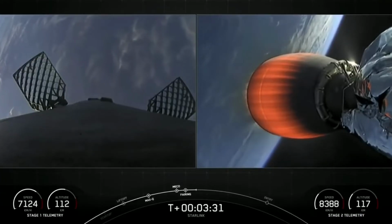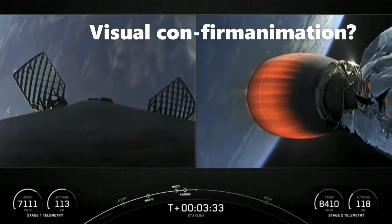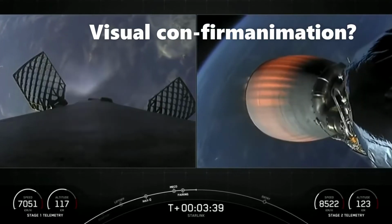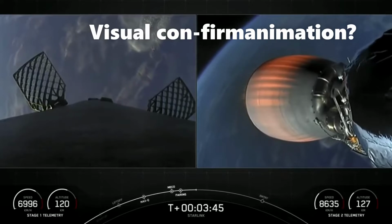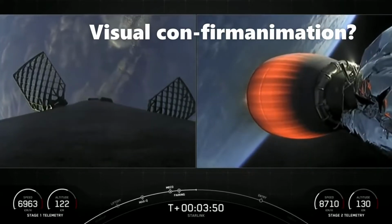Does the right see what the left is doing? This whole time Who Lies Holly has been waffling on, the booster has been hovering around the same 100 kilometers mark, moving back to front at the same speed. This is dragging on a bit too long. Let's speed this nonsense up a bit. Holly, you are now a chipmunk. I'll pause you for the good bits.